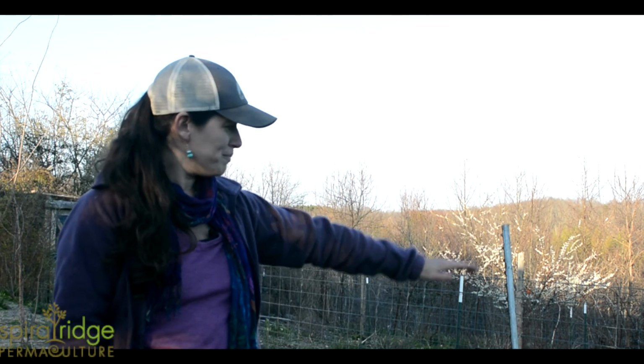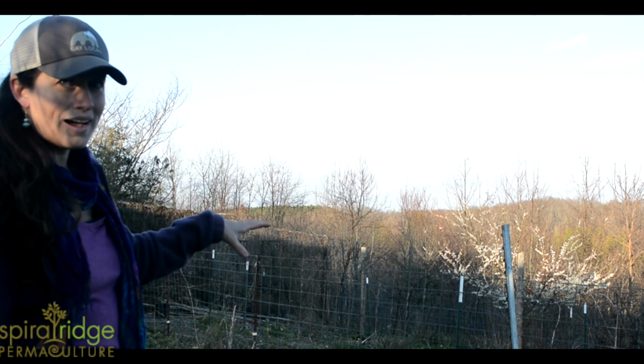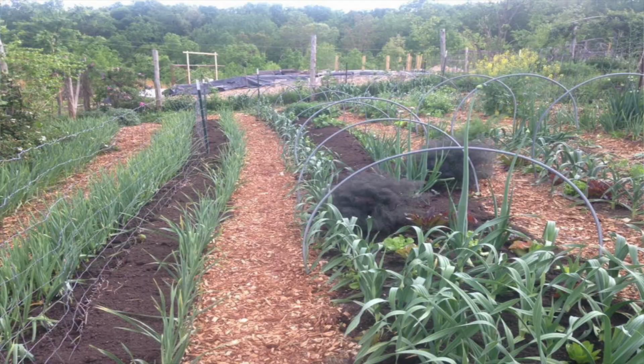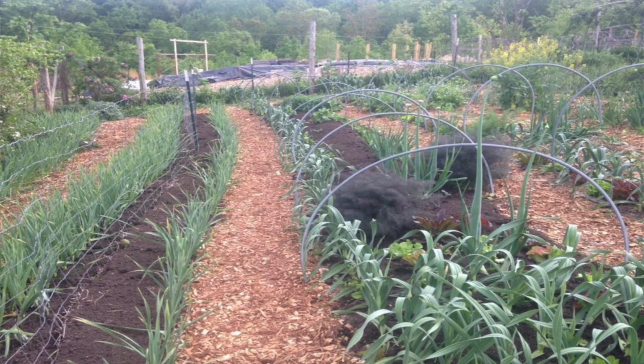Here we are in the kitchen garden. So like most of our land, it is sloping, and we've got a gentle slope moving down this way. This is the one area where we did do on-contour earthworks, and we did it to build raised beds. So the paths are the swale area, and the raised beds are the berm.